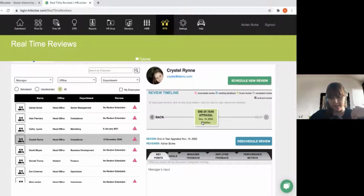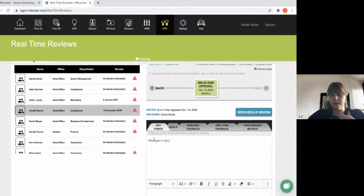Very important at this stage, I feel, is that the manager is putting in the key points. So this key point section, again, these fields here are all customizable. This is the way we do it here, and this is the way it's been set up. But if there is different language that you're using within your organization, make sure that you're changing that to the language that suits your organization. But I do think very important, the very first tab here is the key points. So I have here what key points will be discussed during the meeting. And I think that is probably one of the most important tabs that you're going to fill out.